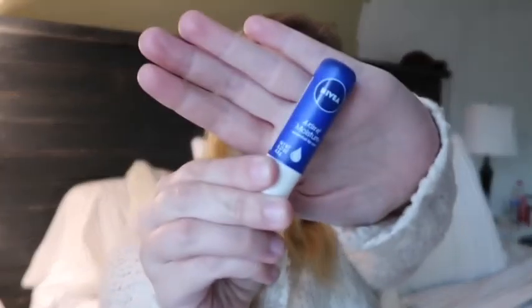But after I use that exfoliator, I will go in with this Nivea chapstick. And you can find this anywhere. It's your basic Kiss of Moisture, and I still got a ton left. This is ultra moisture though. You need the tiniest bit of this, which is great because this lasts forever.